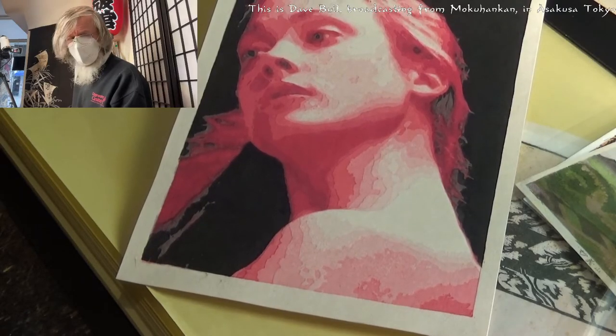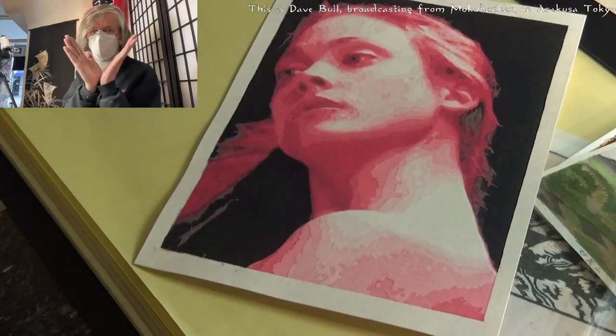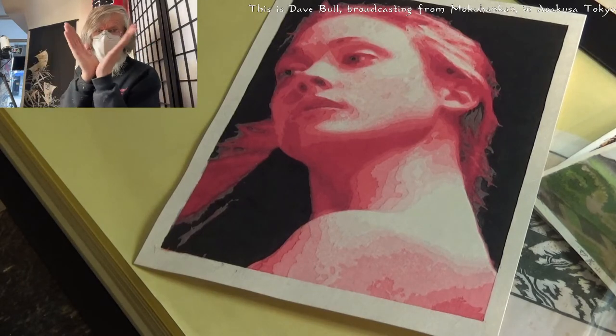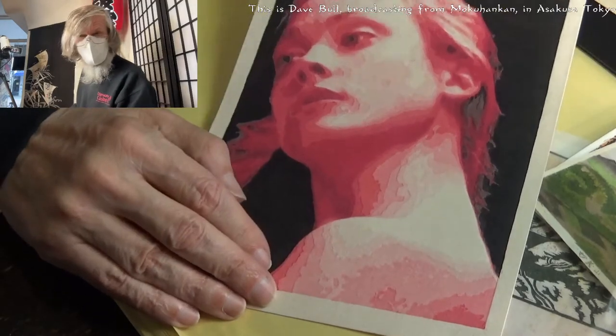I forget the word for it. It's not layering, it's you split it into color values. So it's from 0 to 260. If you had 260 layers, it would look like a photograph. If you take your 0 to 260 and you split it into 10, you get something like this, where you get steps from the lightest one up to the top one.